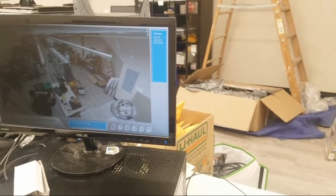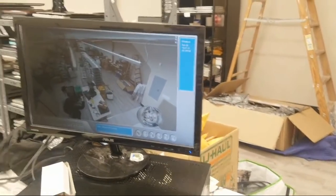GeoVision is a pain in the ass. Yes, it is, but once you set GeoVision up, it's so fast, it's beautiful. That's what I like about GeoVision.